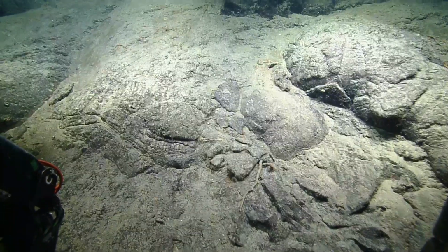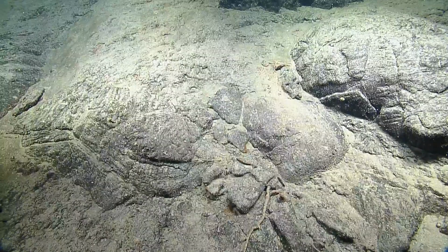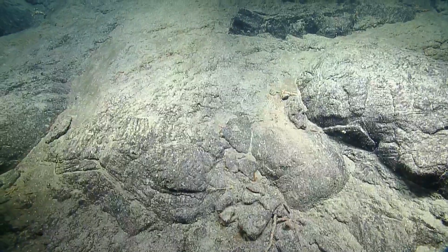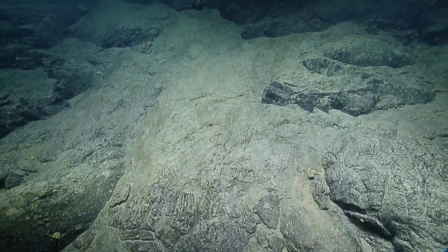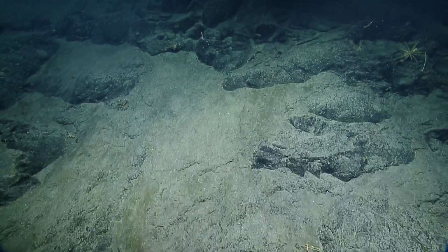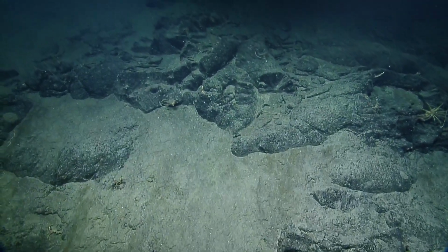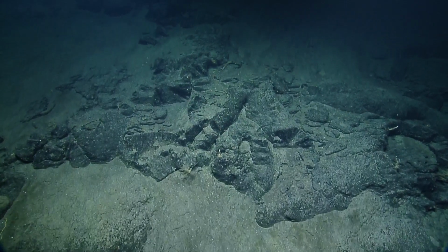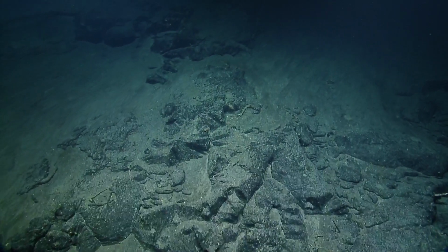So for the people watching us, we just took a sample of rocks, and now we're gonna keep exploring the seafloor here, very close to the Ofu and Olosinga Islands in the National Marine Sanctuary of American Samoa. In channel 1, you're seeing what our ROV Hercules main camera is showing. And lots of volcanic rocks down here.